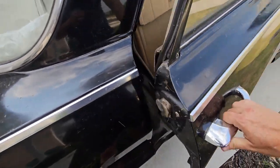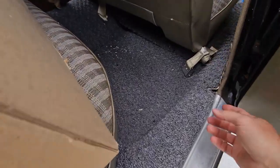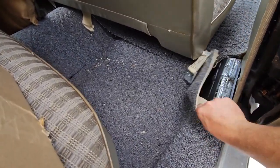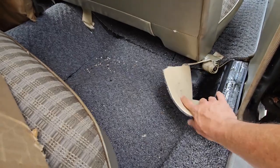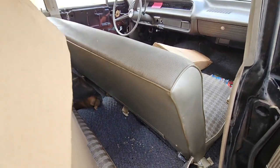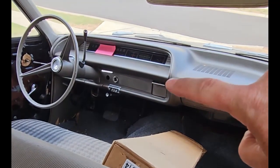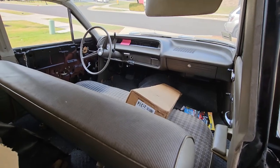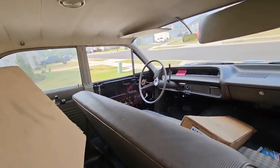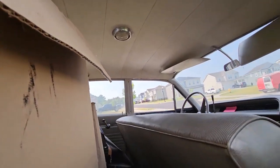Doors all open. This one does. Someone put like house carpet in it. Got seatbelts. That's one of the coolest parts right there. Radio delete. No radio. Oh, even the headliner's good. Look at the headliner. Holy cow.